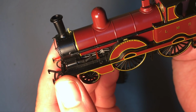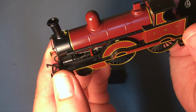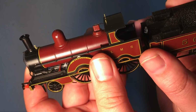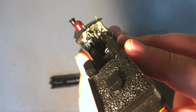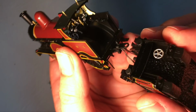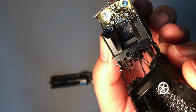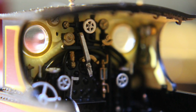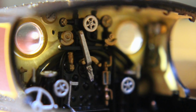Between the frames we also have the representation of the motion, and this really does improve the model no end. Front springs there, separately added detail, and then we've got all of those really nice extra details. Just let me see if I can part those from each other. Inside the cab you can see that we have got a whole host of separately applied detail. The cab glazing is flush both inside and outside, and that really is exquisite.